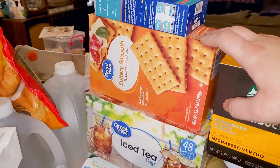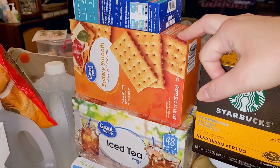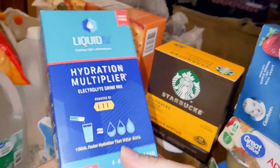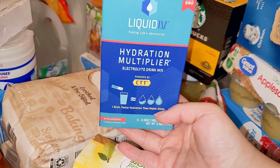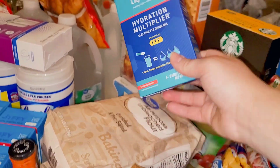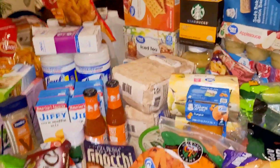Also got the Club Cracker little mini snack packs. I like those because they don't go stale and it's a perfect amount, but they were out and that was my substitution. Y'all know I'm hooked on the strawberry Liquid IV because I'm talking about it every week. It's kind of expensive, but I feel like I need it. It's very refreshing and I feel better after I've drunk it.